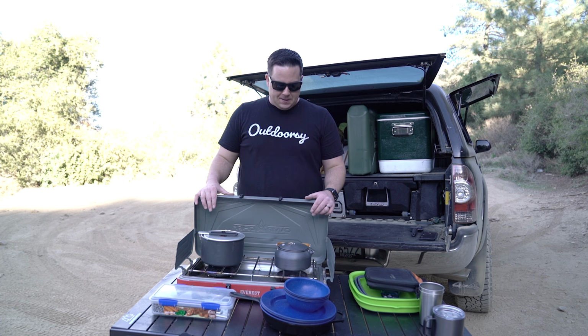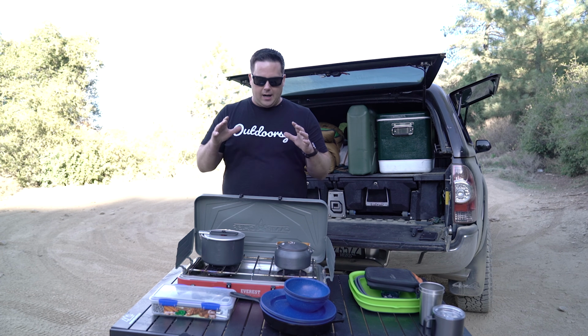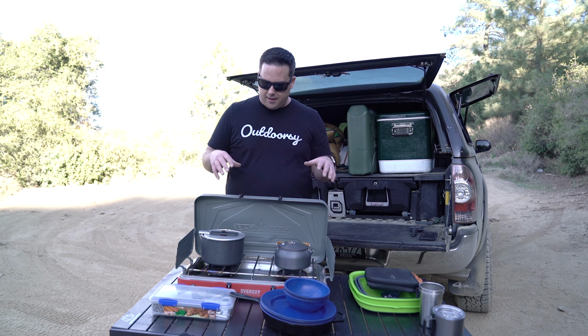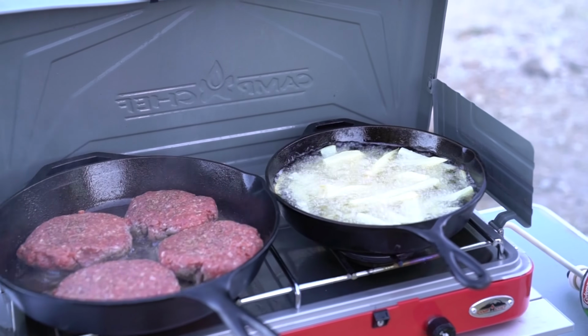Now we are at our camp kitchen stuff, and it's really important to be able to prepare a meal. For me, as the theme you're seeing, small, compact, lightweight, I don't want things to get in my way, so I've minimized all my camping gear and kitchen gear down to this stuff right here. First off, let's talk about a camp stove.